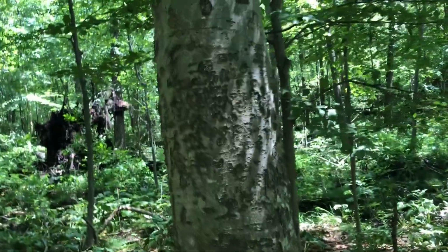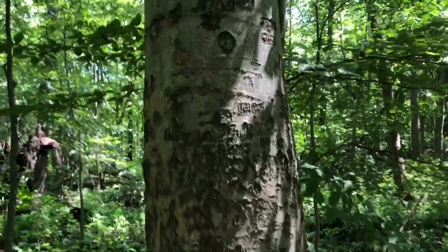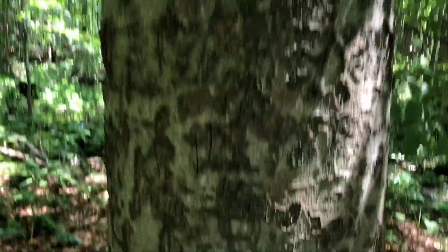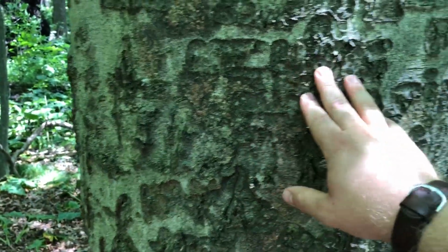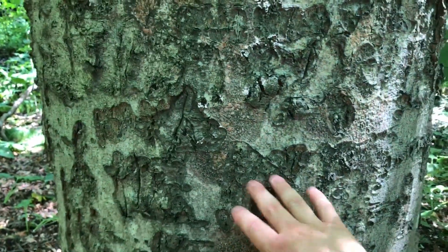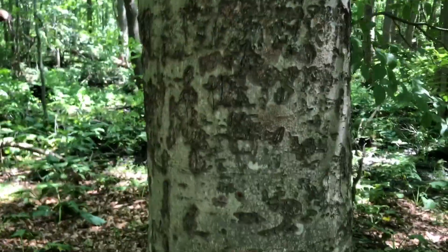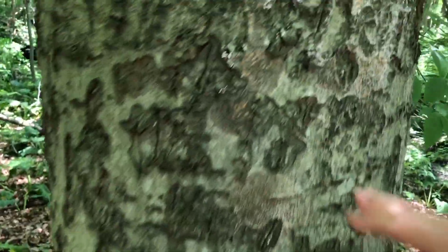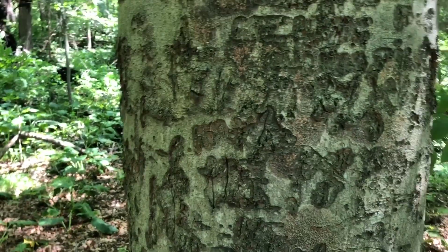In front of us, we have an American beech tree. These trees are known for having very soft bark, and it attracts a lot of people to carve their names in trees. Now that's a gesture that's pretty frowned upon, because when you carve your name or initials into a tree, especially an American beech tree, you're actually breaking down their defense mechanism. A tree's bark is there to protect the inside of the tree, just like you and I have skin. Our skin protects the inside of our body.